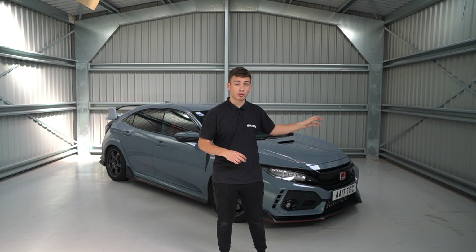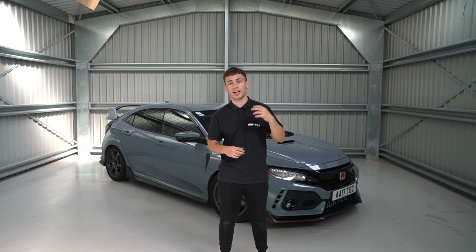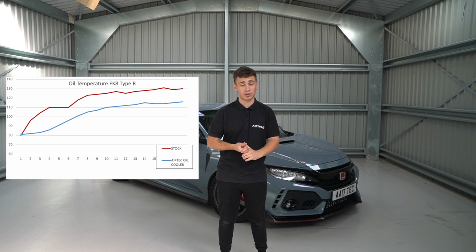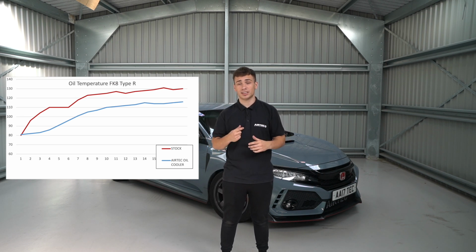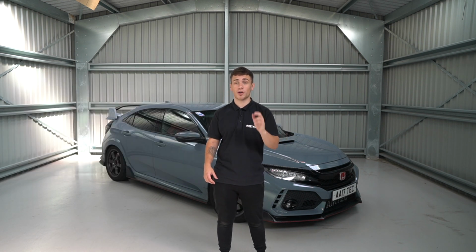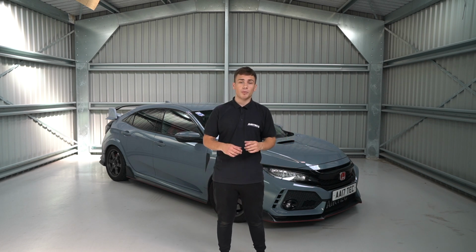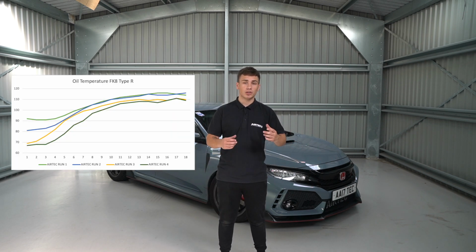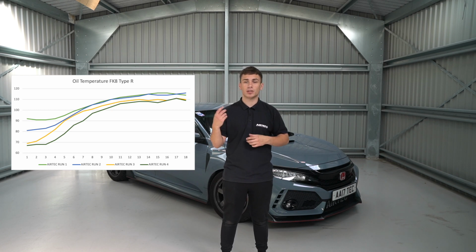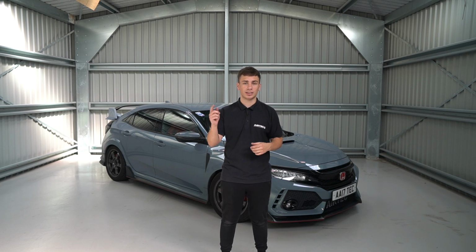Now with our oil cooler as well, this saw highest temperatures on the stock one at 131 degrees Celsius. And the highest we ever saw on our AIRTEC Motorsports one was 116 degrees Celsius. So we're very happy with the results that we've got from this Civic Type R and our brand new parts on it. So we've also made some graphs as well so you can see the differences between stock and our AIRTEC Motorsports product and the highest and lowest points that we saw on temperatures.